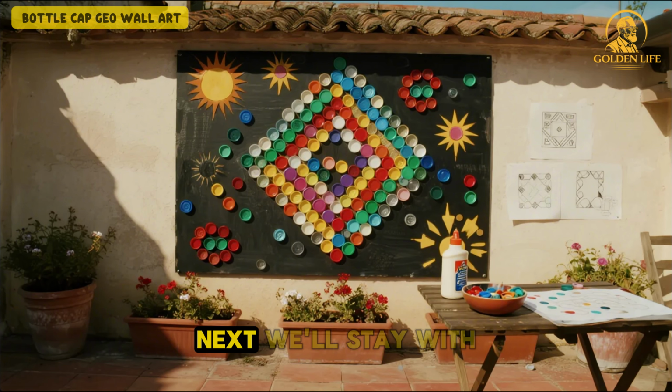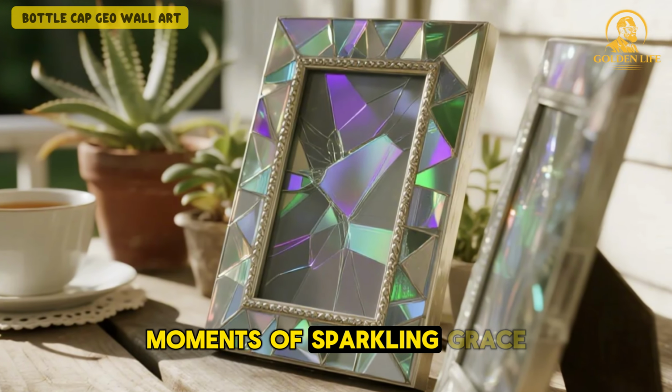Next, we'll stay with reflective wonder, creating a mirrored CD shard mosaic frame that turns light into decoration and old CDs into moments of sparkling grace.